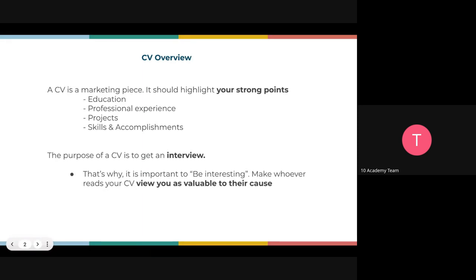The purpose of the CV, most of the time in the application process, is just to get an interview. You craft it really well so that it can sell you to the hiring managers before they can even hear you. It should attract them to give you an opportunity to have a conversation and talk in detail about what you have in your CV. That is why it is very important to be interesting, and to make whoever reads your CV view you as a value to their cause.